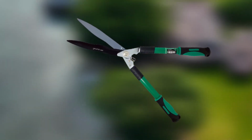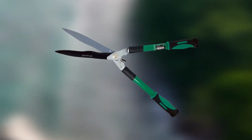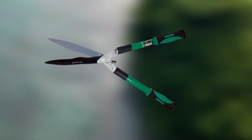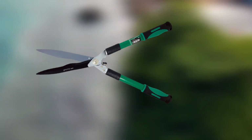The Gnome HS1G is another heavier pair of shears and weighs almost 3 pounds. We found that it gets heavy quickly, especially when working up high, and the blades don't close the whole way, so there is an inch or two at the tip that won't cut.